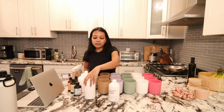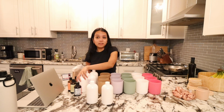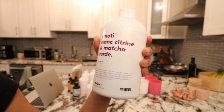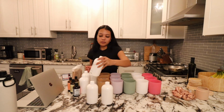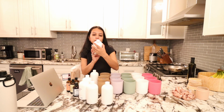Also new are these fragrances. I got Cashmere Vanilla, Lime Sangria, and Guava Blossoms. This one I am most excited about: Blanc, Citrine, and Matcha Verde. Like, how freaking cool. I'm a big matcha person, so this is going to be exciting. Tropicana Tea Rose and Papyrus, Goji Berry and Hemp.